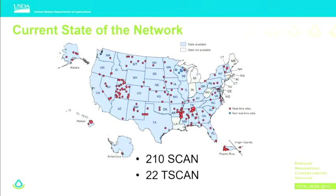We also have 22 T-SCAN sites. So hooray, a new acronym to learn. T-SCAN's an easy one. It stands for Tribal Scan. Tribal Scan was an effort from NRCS, a little bit different than SCAN. The sites are like SCAN Light, lighter components, lighter footprint, and so forth, because the intent of T-SCAN was to bring STEM education opportunities to our underserved customers.